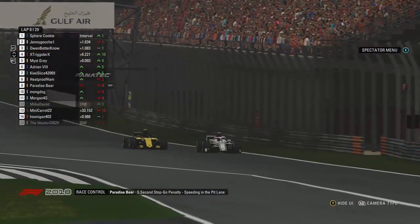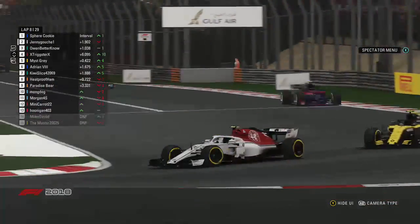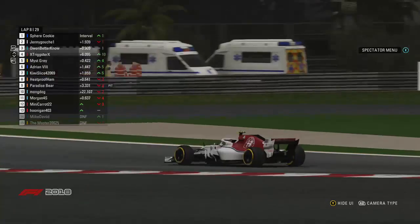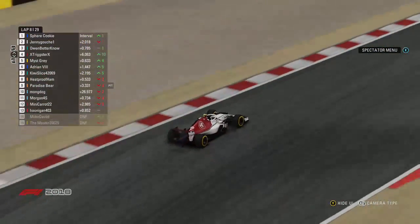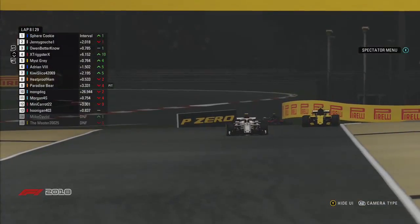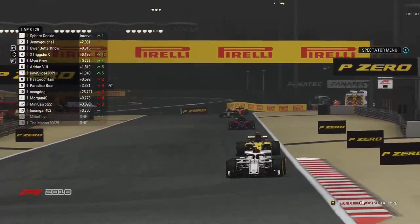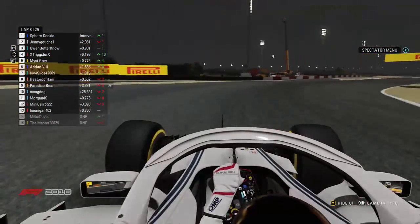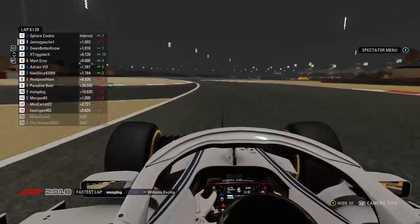Paradise Bear with a time penalty, stop-go. And the Williams battling out through the third sector. Mongdog versus Morgan Forest, making swings at one another there. Must say it's impressive stuff so far. It's a real shame Mike David is now still without points in the league so far.